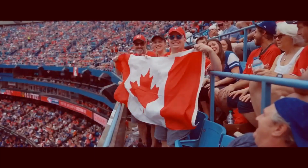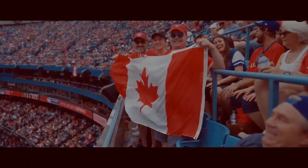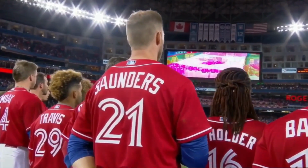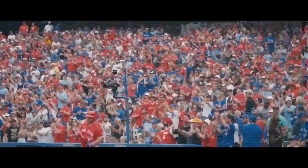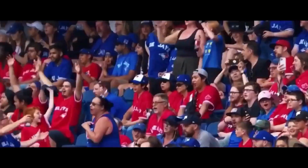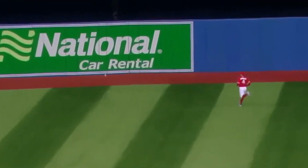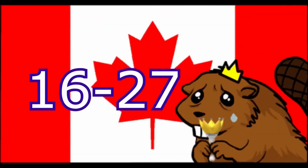Canada Day at Rogers Centre is always festive. Whether you're from Canada, Latin America, US, or anywhere else in the world, if you're in that stadium on Canada Day, you're probably having a really good time. Even when the team loses, which is more often than not.